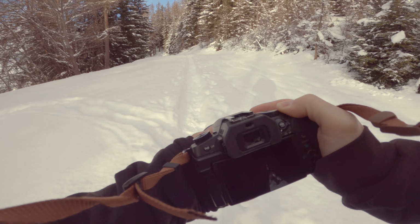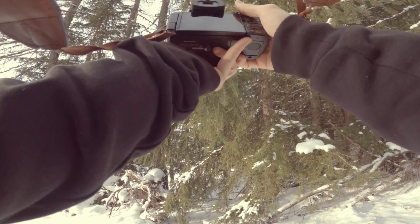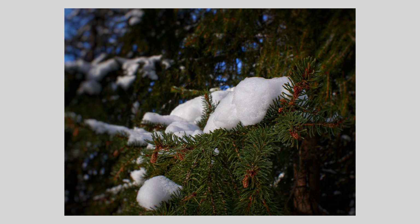Off to the side of the piste there was a trail which had been made by some ski tourists going through, and I tried to use that as a leading line in this photo. Then I switched back to my larger aperture lens and I got this attractive close-up of some snow on the pine branches with quite satisfying background separation.